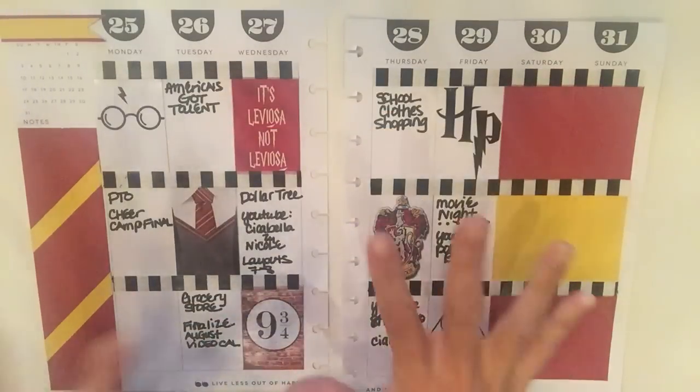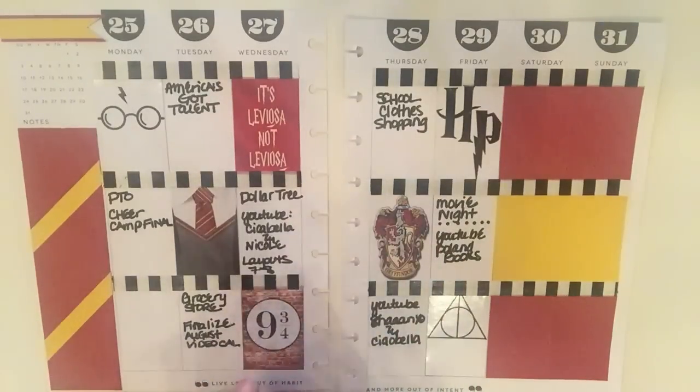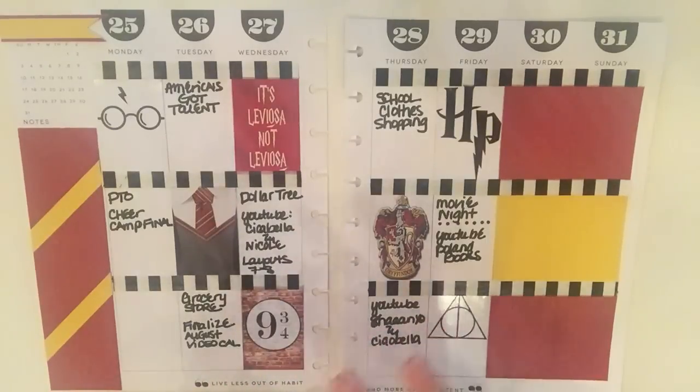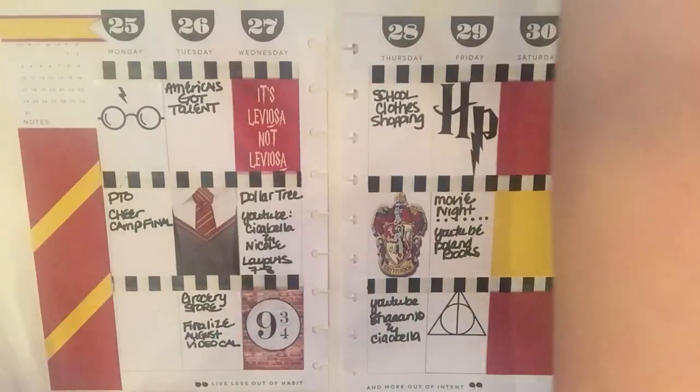I am loving the almost simplicity, yet so incredibly powerfully Gryffindor that I don't want to add any more to this. So I'm going to go ahead and put this in my happy planner.